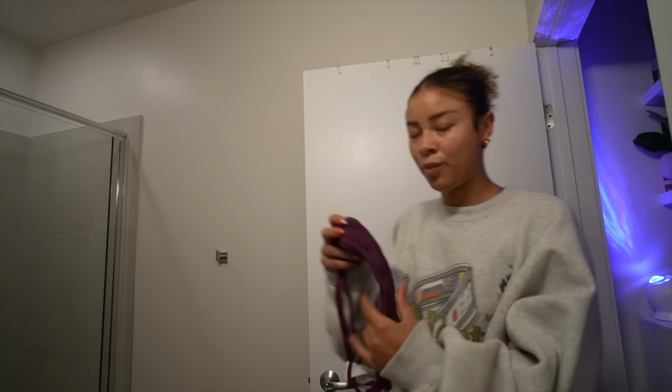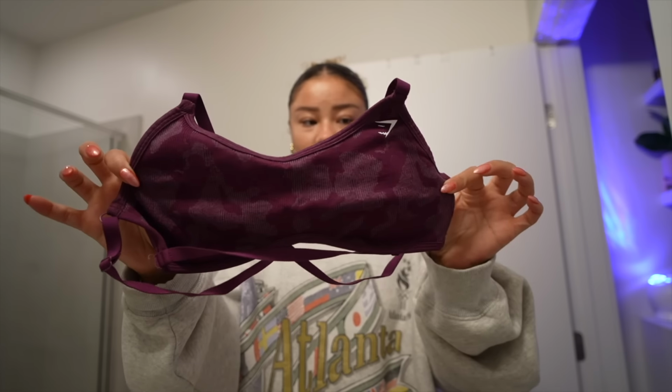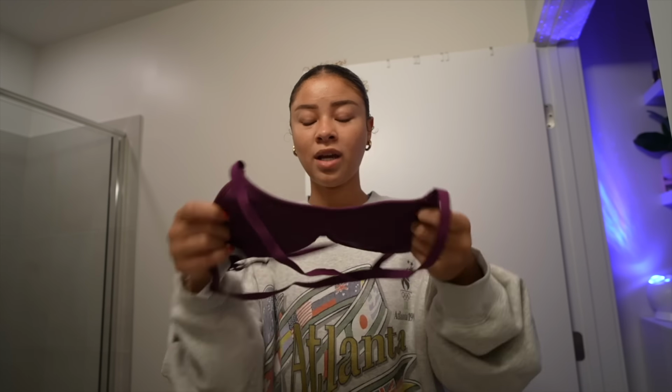The black pair I've already worn so much to class, but they also came out in other colors. Let me show you. I wore the green one of this literally the other day. This camo, and then the back is basically backless with a few straps. So flattering. The shorts actually weren't as short as I thought they were, so I did wear them with some sweatpants.